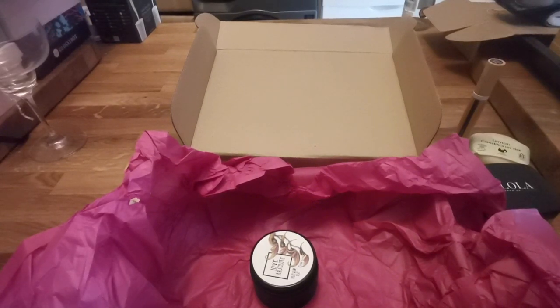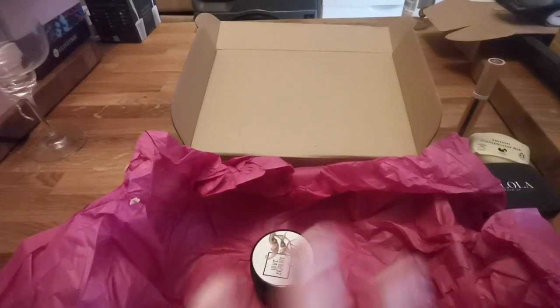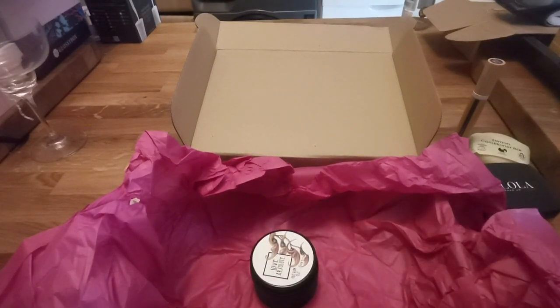Ethical. So my order was £29.95, and all the products in this totaled £82.94.